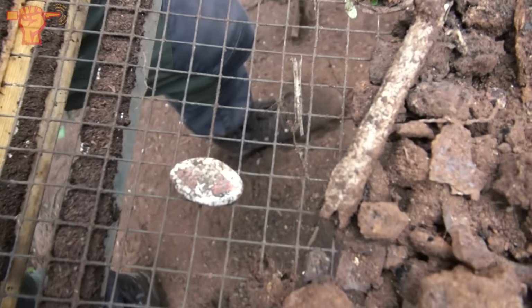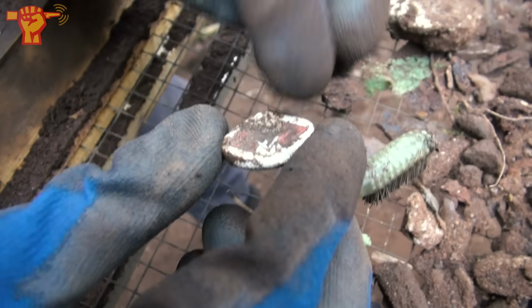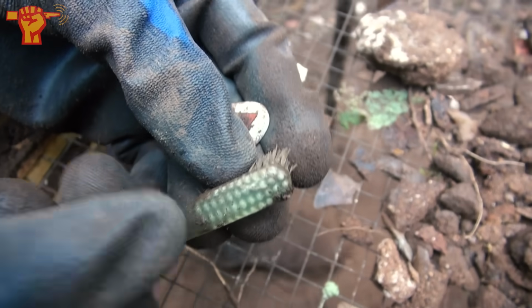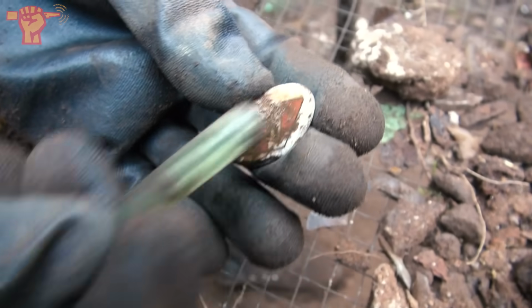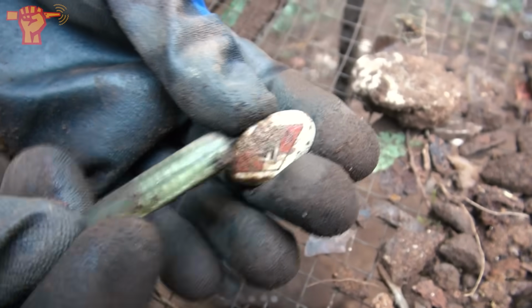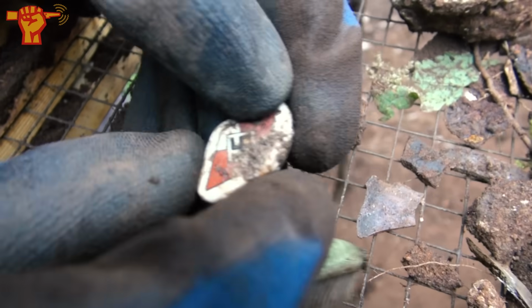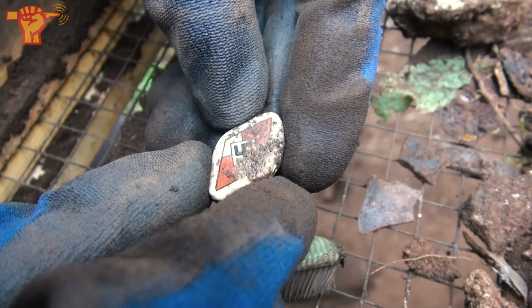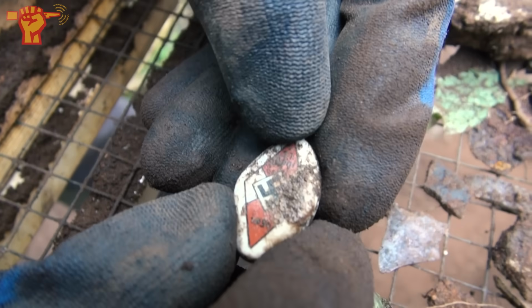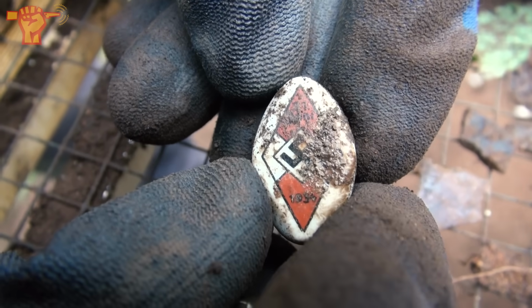Look at this one. Well, that one stands out immediately, doesn't it? That's the Hitlerjugend symbol. I have to be a bit careful. The brush is a bit dirty. Oh, this is working out. I think I'm holding it upside down actually. There we go. There is a year on there as well. I think it says 1939, if I'm correct. And there's also some writing there. Cannot make that out quite yet. You have to clean that later on.